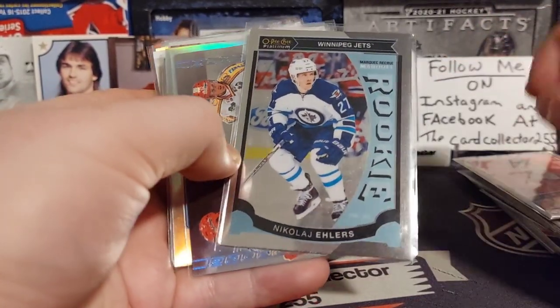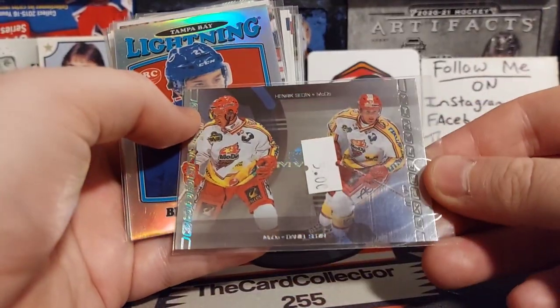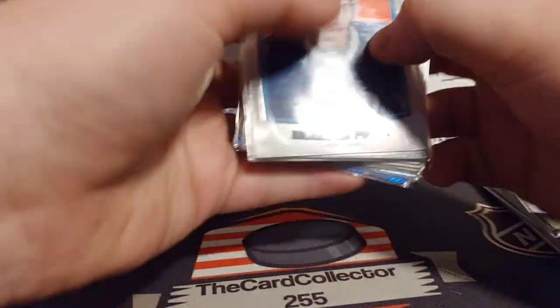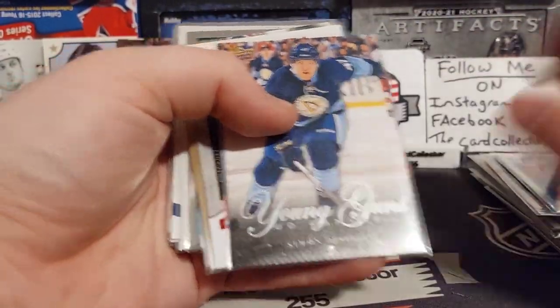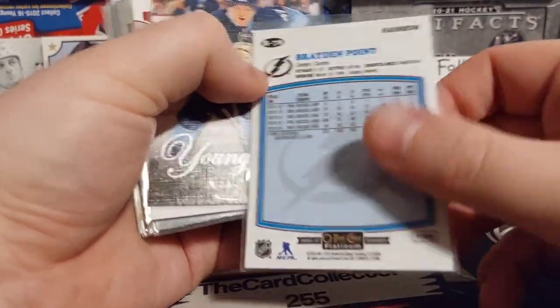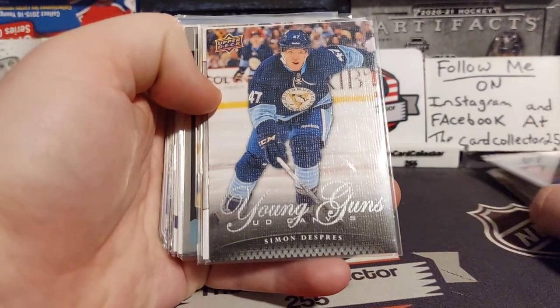Ehlers, I think he wanted like $8 or $12 for this Ehlers. This European Sundin, like $5. I don't know. But we did find a deal that actually did make sense. That was actually a pretty cool one. We got the Platinum, O-Pee-Chee Platinum, whatever, Rainbow. Simone Dupree.